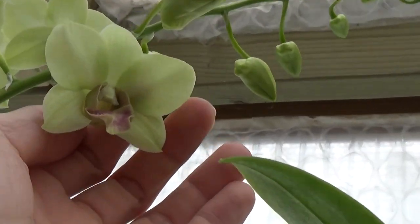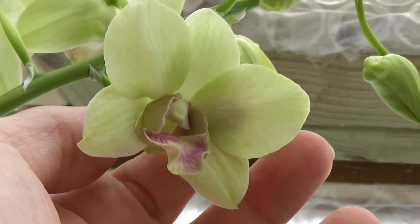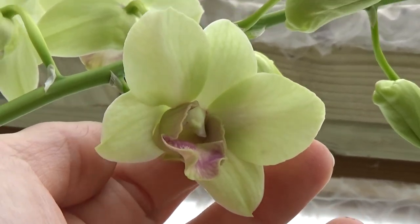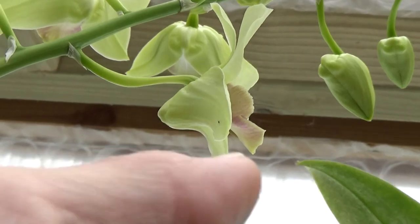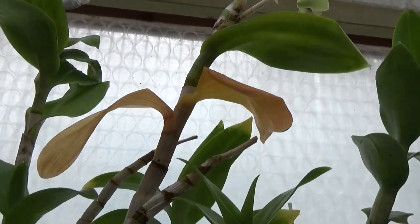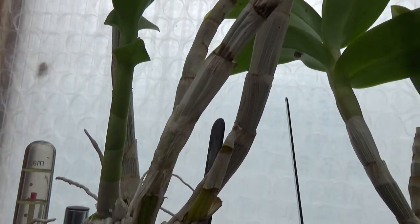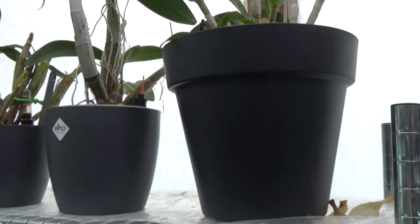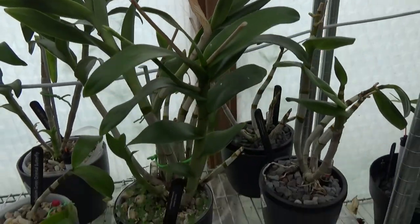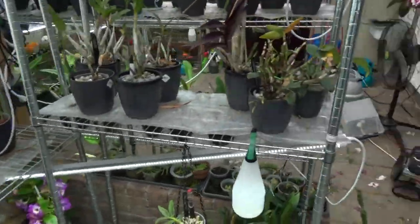Let me try to zoom in on that beautiful bloom. So yeah, Dendrobium Phalaenopsis Snow Jade. It's a commercial name, I believe, but nonetheless, very, very beautiful. And it's doing very well because it's also having this beautiful new growth here, growing. So yeah, I think it's happy. And we do get some more spikes, but those will be for a next blooming update.